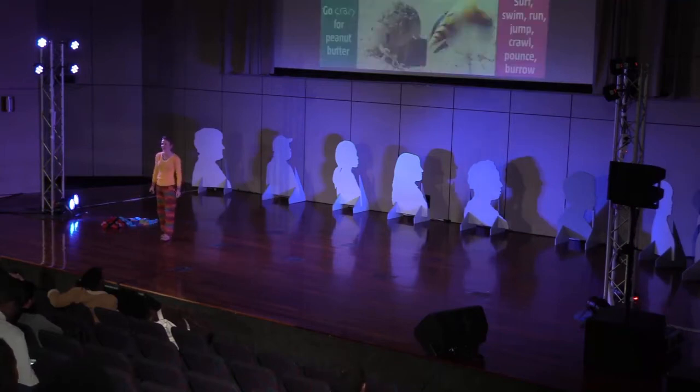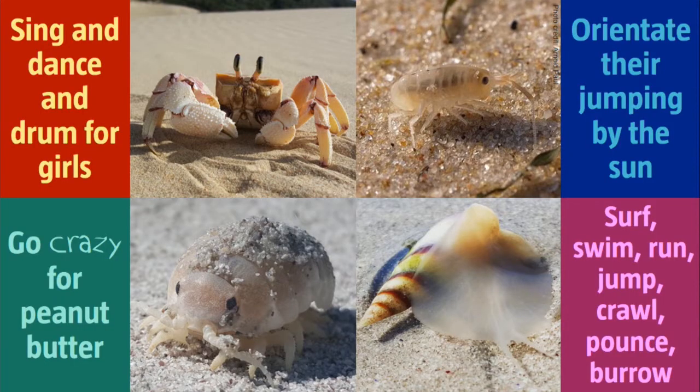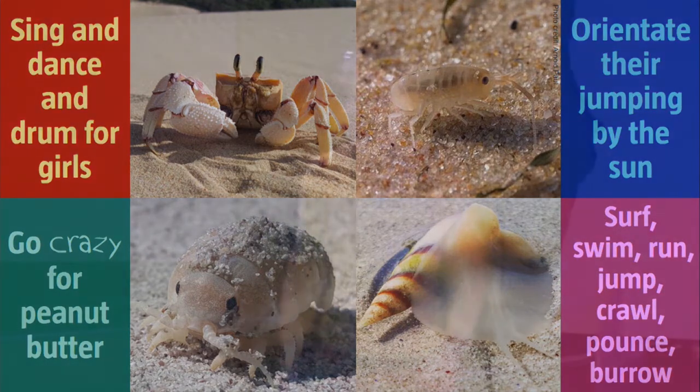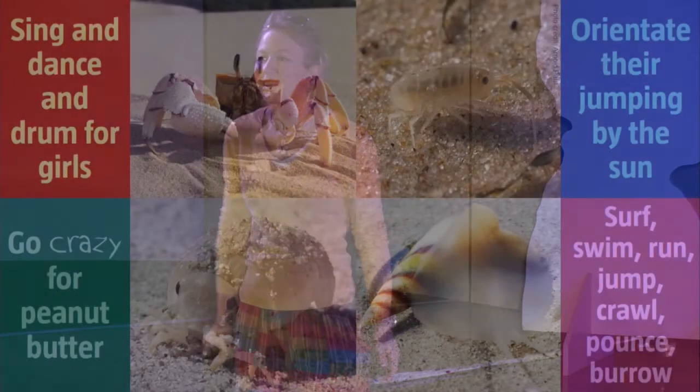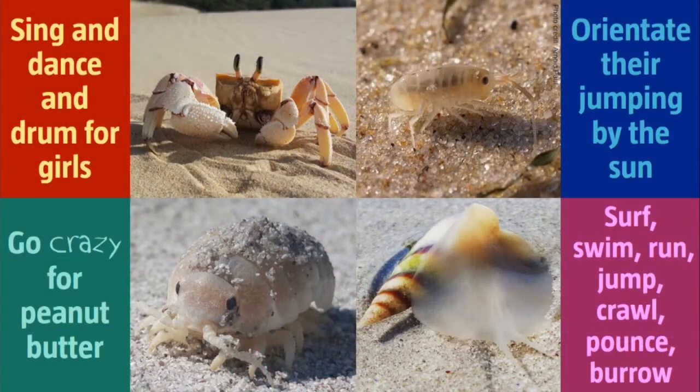And as we might expect from an animal that lives on the beach, they're incredibly playful. So the ghost crabs, they sing and dance and drum their claws on the beach to attract the attention of the girl crabs. The sand hoppers jump around on the beach because they're so excited to live there and orientate their position based on the location of the sun.